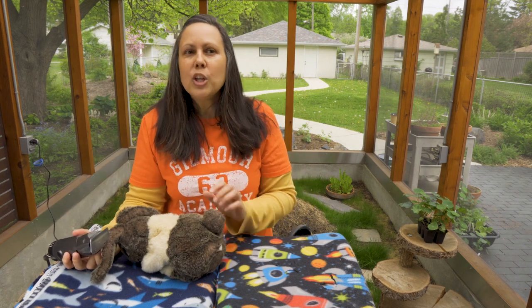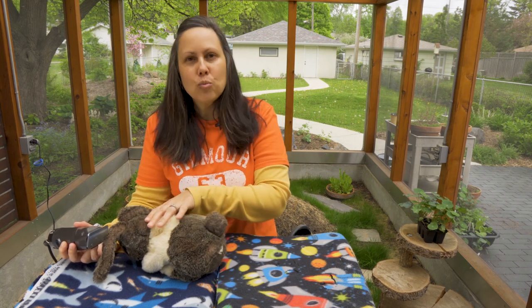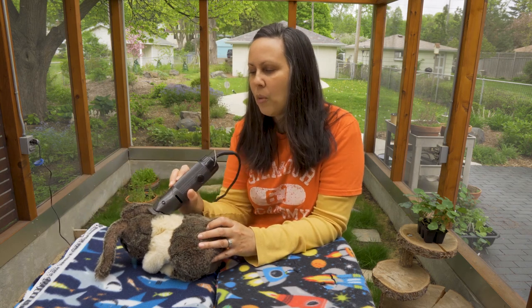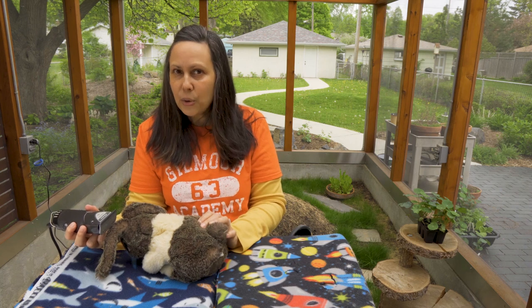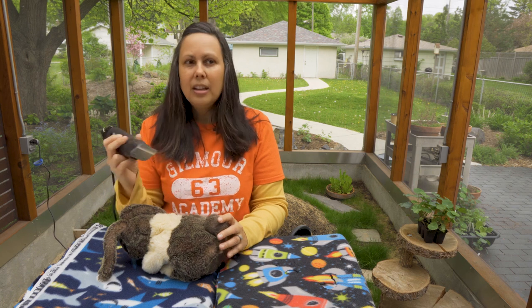98% of the time, you will be moving your blade with the grain of the fur, the direction that the fur is growing, which on a rabbit is going this direction. You don't really want to be going against the grain like this. Only move against the grain or across the grain if you just can't get at that area any other way. So 98% of the time, with the grain.